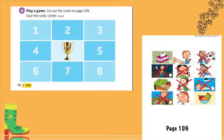Well, I hope you have done your cards because we have to listen. Okay, so you have to be ready with your cards and your glue to listen and start pasting, okay? So in this time, guys, you're going to listen to an activity and you have to paste it on number 1, 2, 3, 4, 5, 6, 7, or 8, okay? So please, pay attention and listen carefully.